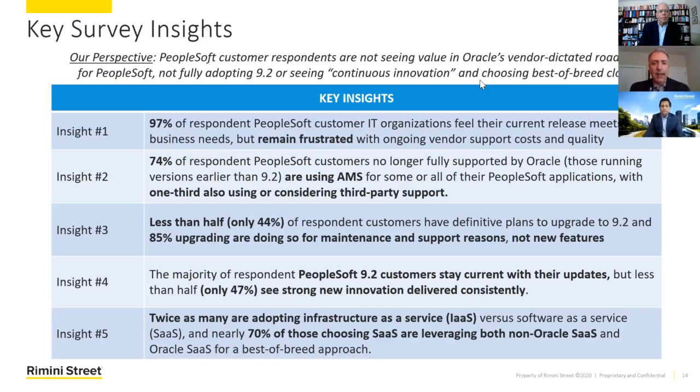The biggest takeaway for us right now is that when Oracle decided not to come out with 9.3 and stay on 9.2 but give updates, they came out with this marketing term called continuous innovation. They said, we're going to give you updates every year continuously, and it's going to be continuous innovation. Well, the survey has shown that customers are just not seeing and feeling continuous innovation. They're starting to think about going to the cloud, but when they do, they're not choosing Oracle's cloud exclusively. They're going with best of breed. That was probably the biggest top-level feedback we got. But then there were 5 key insights within it, and I'll go through each of these.